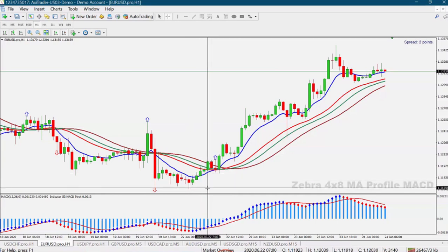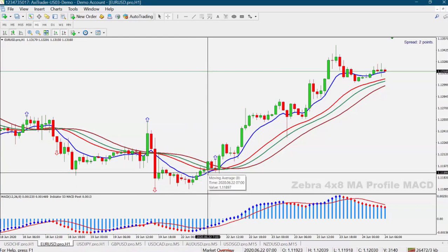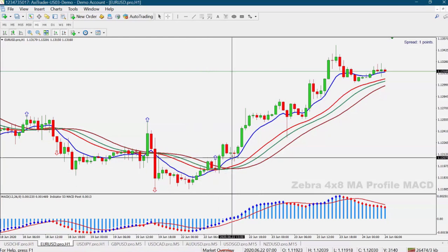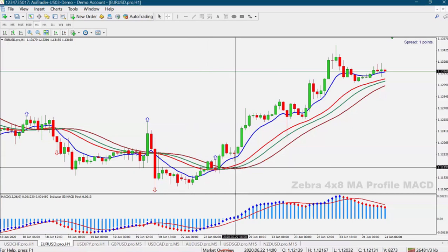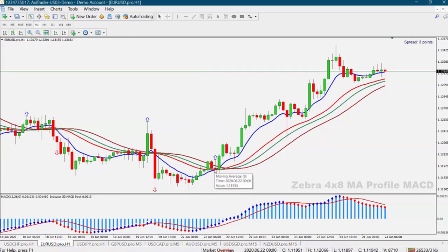And at this point right here, it actually closed above the profile, all of the profile. But the profile wasn't in 100% sequence at that point. 100% sequence means that the blue would be over the red, over the green, over the brown. That happened in this area right in here. But you see this little arrow here, I've also created a little indicator that tells me when the blue line crosses the red line. And that's what we want to know.